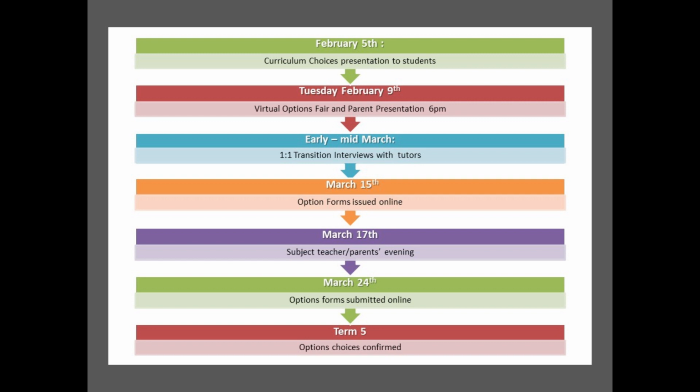Option forms will be issued online just prior to the Year 8 Subject Teacher Parents Evening, which takes place this year on Wednesday the 17th of March. Please can I ask you to make appointments for any optional subject that your child is considering taking so that you can talk to their current subject teacher about these decisions. 1 week later than that, on the 24th of March, we'll see the deadline for the return of option forms to be submitted online, and then in the term following the Easter break, I'll be working hard to build the timetable and confirm all allocated choices to you.